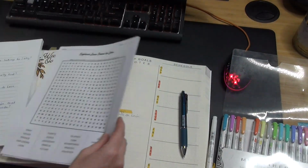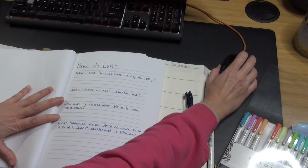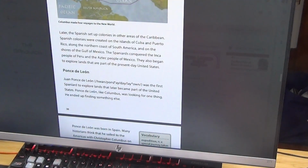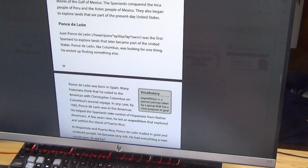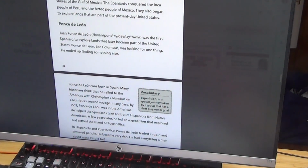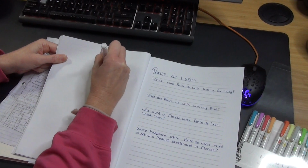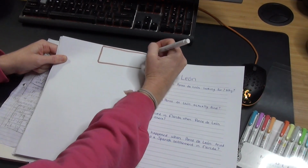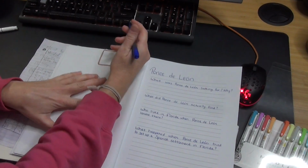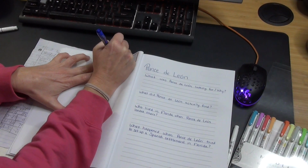And then I will probably have her do a definition that is connected with this. So if I go back to my, and a lot of times I can just share my screen, but today it's just easier to move my camera back and forth. Yes, so right here we have vocabulary. We're going to be working with this expedition vocabulary, and I'll make a little box here with my brown highlighter where we will put the definition for expedition. I'm going to write that in there so that I remember that I wanted to do this vocabulary word to go along with this.